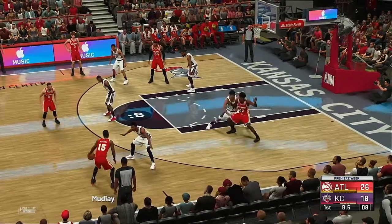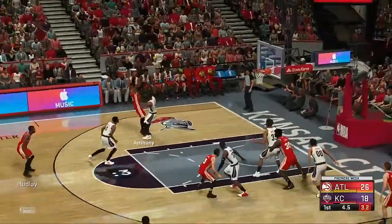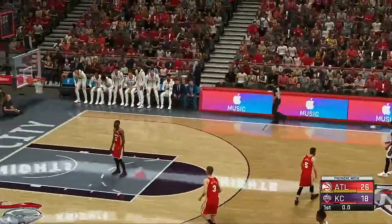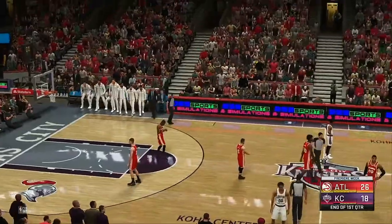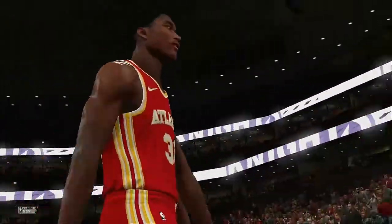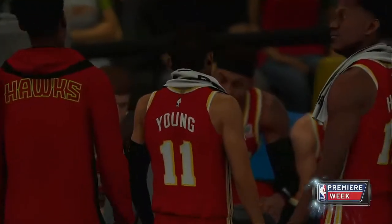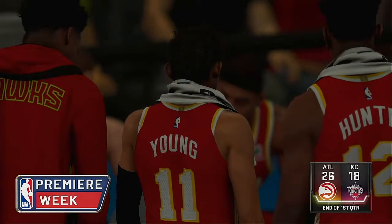Now, here's Mudiay. Passes to Carmelo. He's off from 17 feet. High percentage look for him. But bottom line, they're not all going to go down. Trae Young, he's feeling it tonight and has been the driving force for Atlanta. That quarter had to take a lot out of him. He racked up 12 points. We'll take a quick break and then back to the action here.